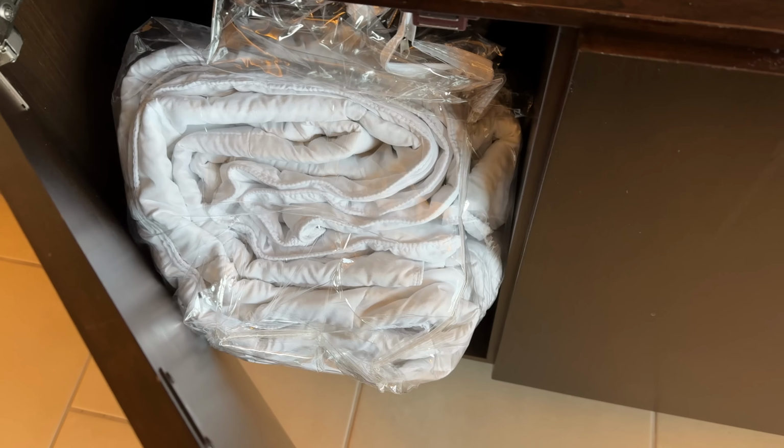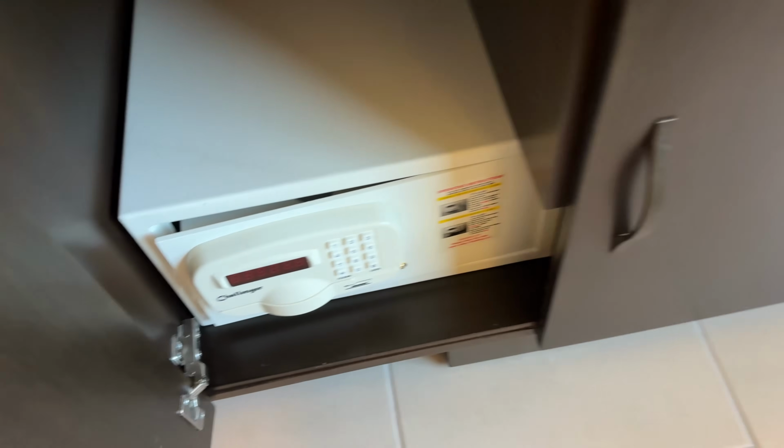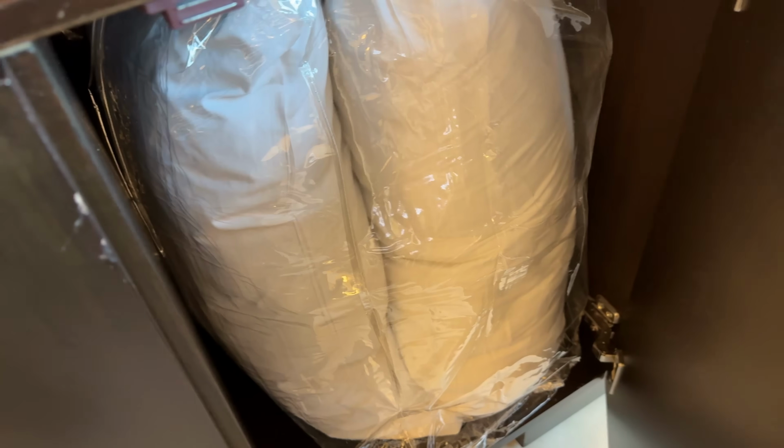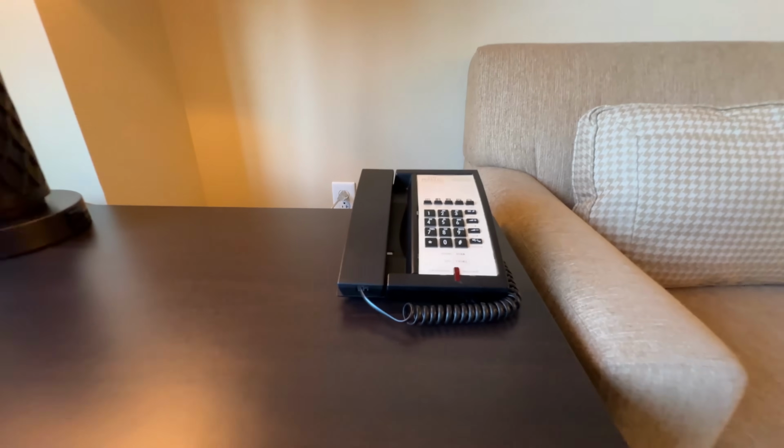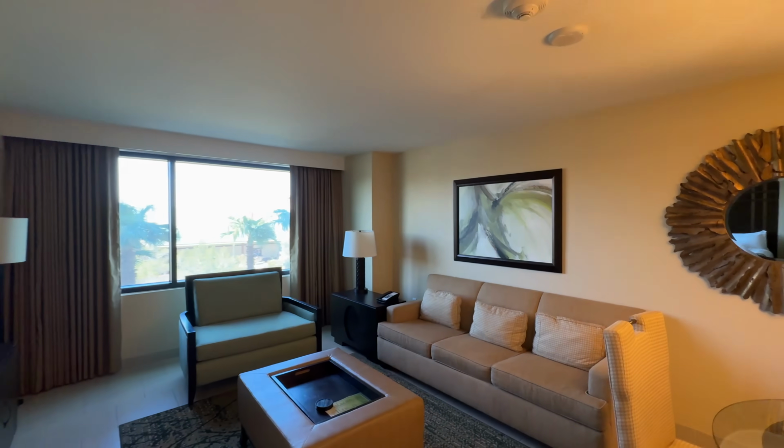And check the cupboards, because inside the cupboards you have your extra blankets. The safe is over here and more pillows. So you definitely got a lot of things hidden that I wasn't checking out when I was doing the B-roll, and also the telephone, and then you have some outdated paintings on the wall.